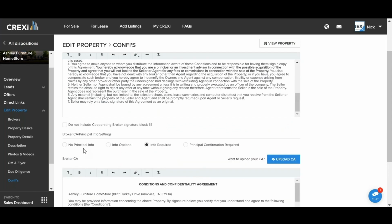And then lastly, you can up the security even more. Not at all times, but at times brokers try to take shortcuts and either file themselves as a principal or whatever it may be. So you'll see here, this info required button would require any registered broker in our system to put in their principal's information before they can even execute that CA. This principal confirmation required takes it that extra step or that tier 2, and that principal would have to confirm that that is their broker before it is released. This is on the free version as well, so you can up security as much as you like, even on the free or the pro version.